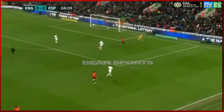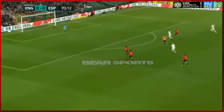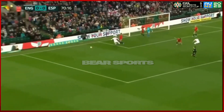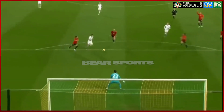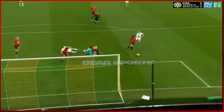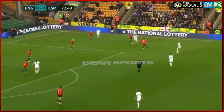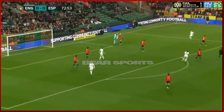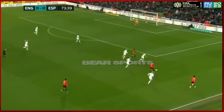Pateas looking for Bonmati. And here's Hemp looking to pick the pass, and she has. It's White. The challenge got back. There enough. And England again, just spurning an opportunity. The attack, Bronze. Driving forward right out of the room, Mappy Leon. Just leaves it in a pass. Bonmati.